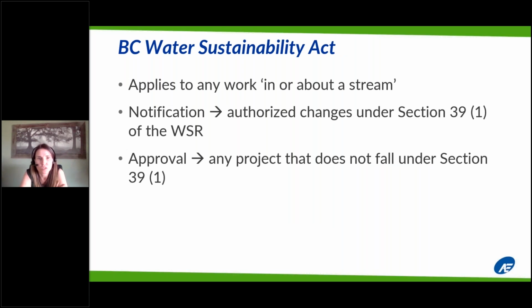So let's just talk about the Water Sustainability Act for a second here. There have been no changes to the Water Sustainability Act recently. The last update was in 2016 when the current Water Sustainability Act came into effect. And so this is the BC regulations. This act applies to any work in or about a stream. And they purposely leave that a little bit vague, like I touched on at the start. It means that if your project has the potential to impact the stream, even though the work may be above the high water mark, this application still applies, and you still need to do an application under Section 11 of the Water Sustainability Act.